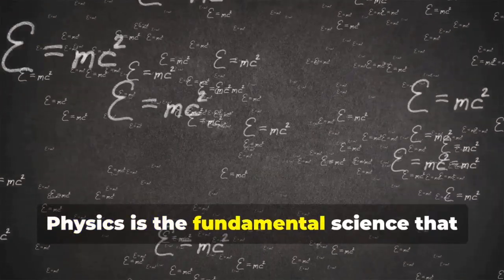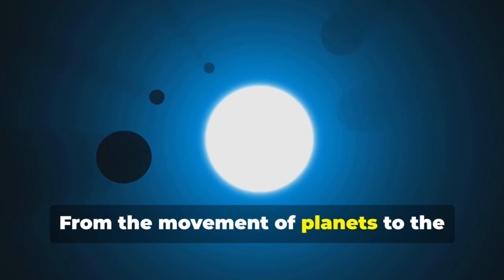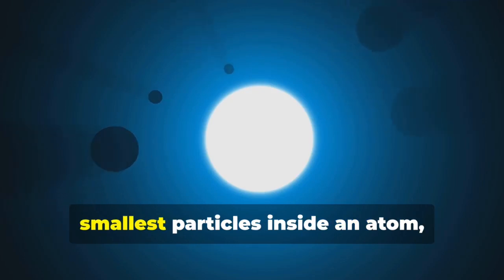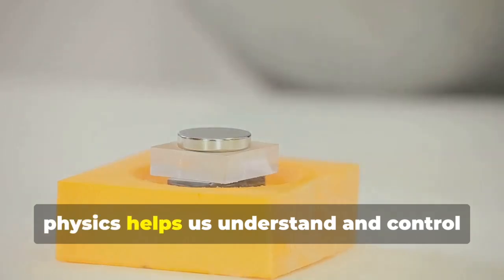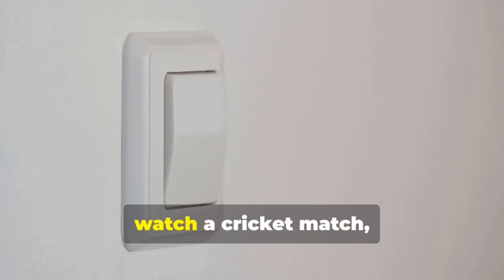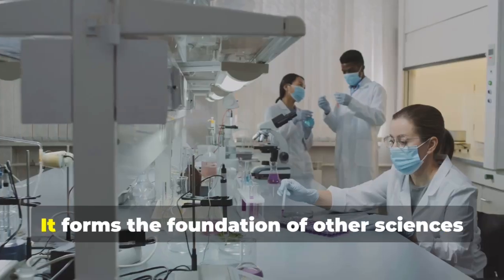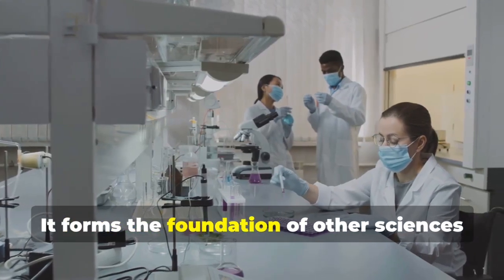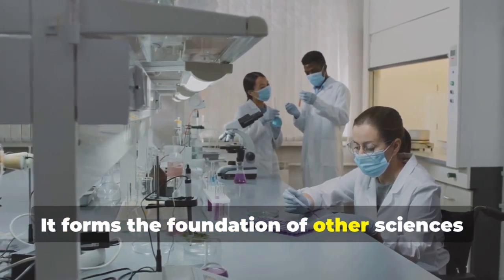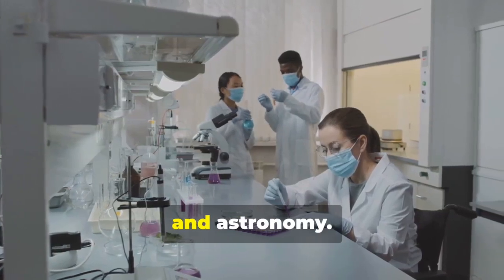Physics is the fundamental science that explains how everything in the universe works, from the movement of planets to the smallest particles inside an atom. Physics helps us understand and control natural forces. Every time you turn on a light, watch a cricket match, or even use your phone, you're benefiting from the principles of physics. It forms the foundation of other sciences like biology, chemistry, and astronomy.